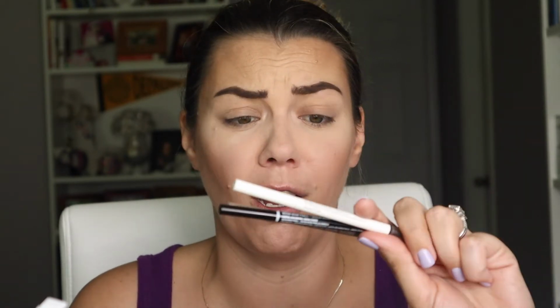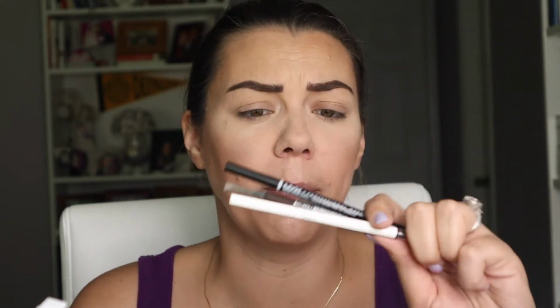These brow pencils, you can't go wrong. They're at a great price. I think they're all between $5.99 and $7.99, depending on where you got them. And ColourPop, I believe they only sell at Ulta, but Maybelline and NYX you can buy just about any drugstore.